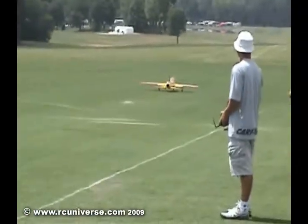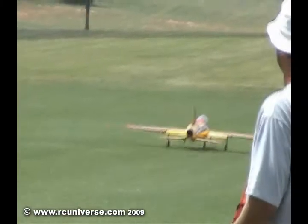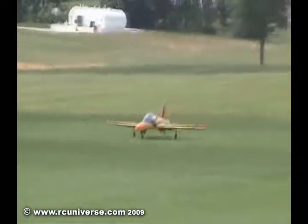Shulman, Florida. Flying the composite ARF Ultra Lightning. Ladies and gentlemen, put your hands together for Mr. Jason Shulman.